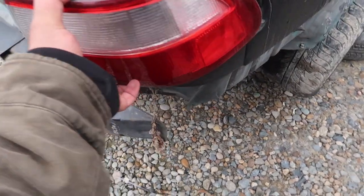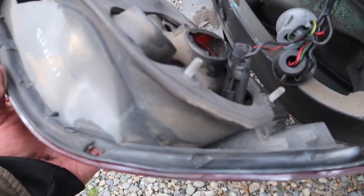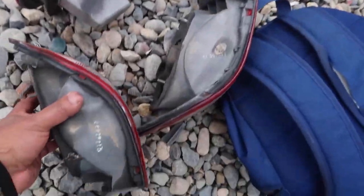Slide that out. Uh-oh. Gotta remove this real quick. There you go. Sauce. We already got tail lights. We got our sensor right here for the AC. What else do we got to get? The B pillars or C pillars, whatever they're called. And then the harness for the power to the power windows. And we'll be all set, bro.